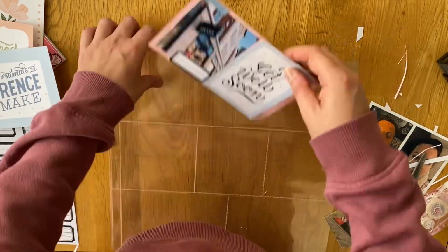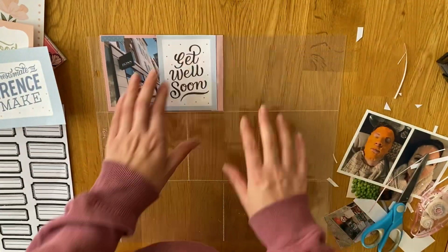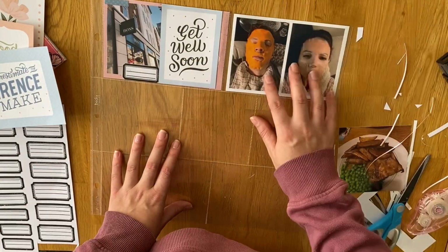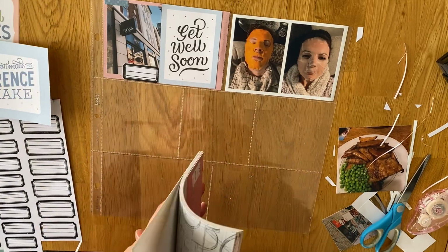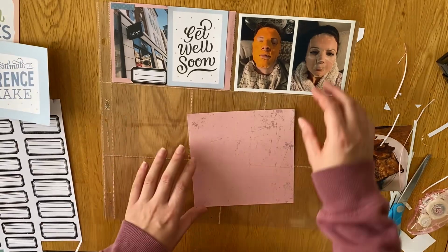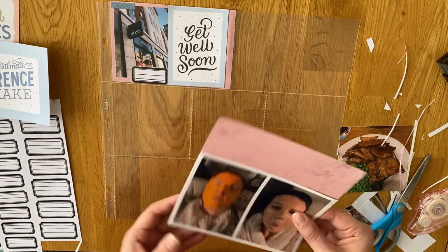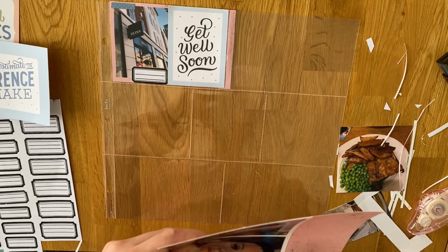So I'm still faffing with that card to make it the right size. But I'm leaving those 2 pictures of us together because it just makes it easier to stick it down rather than cut them out and then stick them back together again. They were fine just as they were. So that is that.